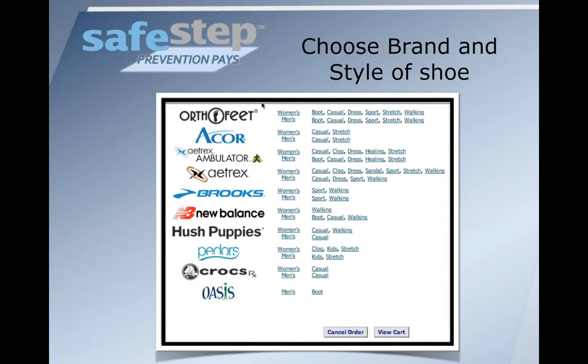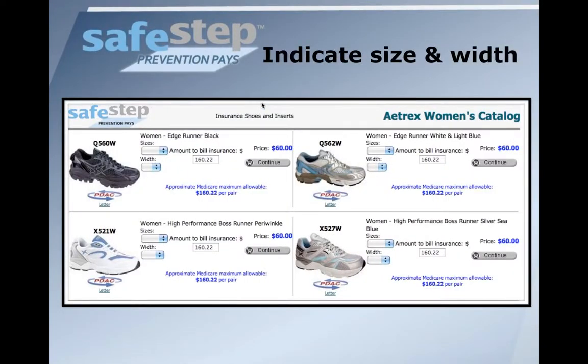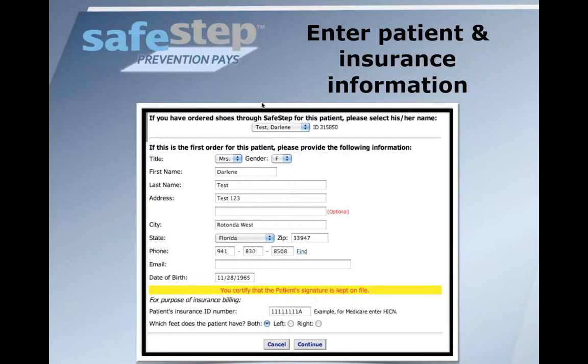So if a risk factor is determined to be present, it would then be appropriate to recommend to the patient an appropriate style and brand of shoe. I suggest that be done on that visit when the CDFE is determined. Once determining the style and brand, use a measuring stick and hopefully a shoe display to figure out the best length and width for the shoe, and then lastly decide whether the patient would best be fit with prefabricated heat molded or custom inserts.